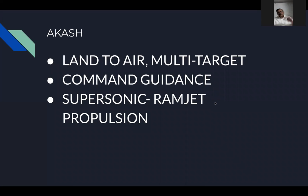So what all do you need to remember? Brahmos you need to remember. The Agni series you need to remember. And the Prithvi series you need to remember. Nag is the anti-tank one. Sagarika you need to remember because it is underwater and nuclear, attached to submarines. And the air-to-air Akash missile you need to remember. These are the major missiles.